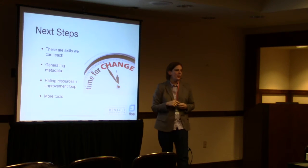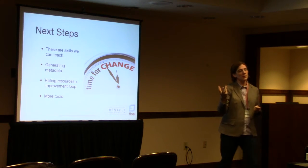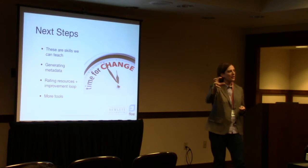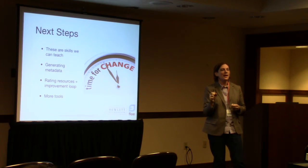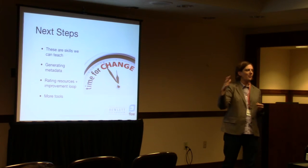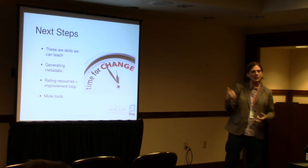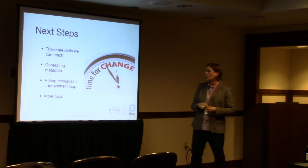We're going to be working on automatically generating metadata. So if you upload a video, for instance, into WordPress or some other authoring environment, we can scrape what capabilities that video has and generate the metadata for you. Where the metadata hasn't been generated, we can give you an interface that will allow you to add it, just like we have in OER Commons in OpenAuthor.